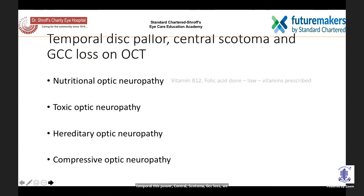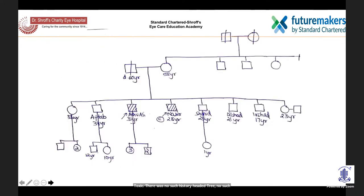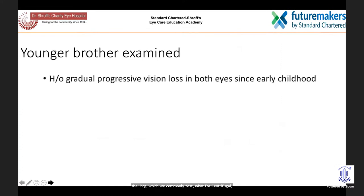On further evaluation, vitamin B12 and folic acid were low, and therefore vitamins were prescribed. Toxic, there was no such history. Hereditary, no such history at clinical presentation, and no compressive lesion on MRI. So a pedigree analysis and genetic evaluation was done, and this showed that the brother was also affected. Meanwhile, the genetic test for the LHON gene, which we commonly test for centrocecal scotoma and bilateral temporal disc pallor, was negative. So now the younger brother was examined.